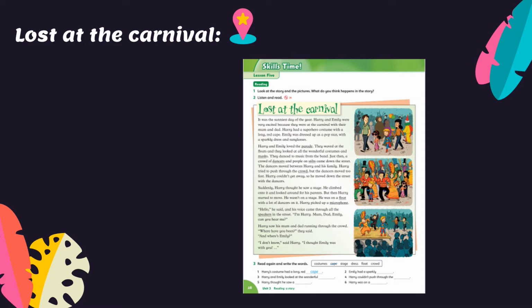Harry saw his mom and dad running through the crowd. "Where have you been?" they said. "And where is Emily?" "I don't know," said Harry. "I thought Emily was with you."